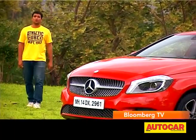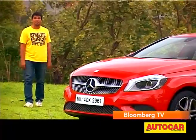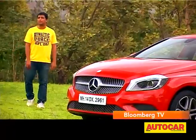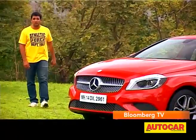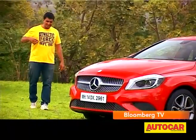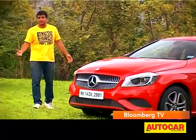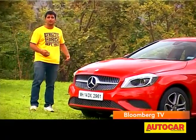What is lacking though is punch from the diesel motor. Compared to how it looks, and well, something that costs over 20 lakh rupees, you would like a bit more punch. Instead, what the motor delivers is great everyday drivability. Along with that 7G-tronic gearbox, it is effortless and smooth to drive in city conditions. On the inside, feels like a Merc. Very well built, very plush.